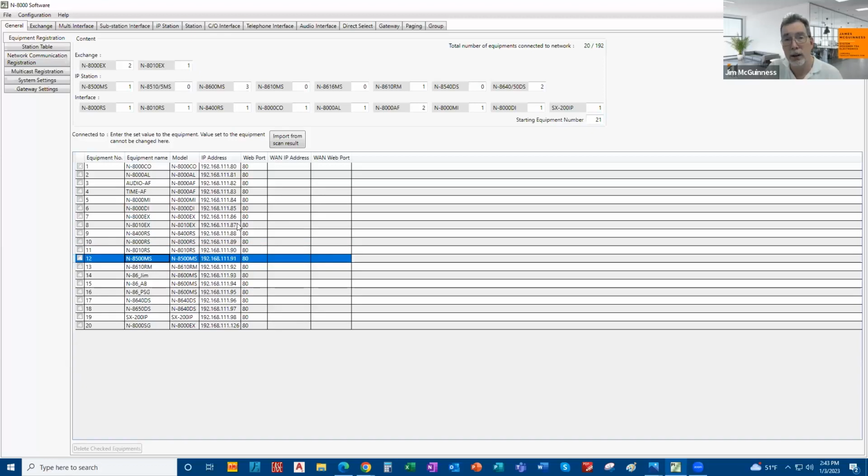N8500 is an older, legacy IP master station, but completely compatible with the current system. 8610 is our paging microphone style master station, and it can have a number of additional keypads added to it, giving you many buttons. And then here we have a couple, like one that's in my office, 8600, which we've already shown, and several others.